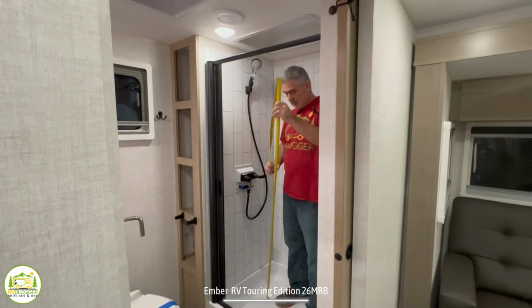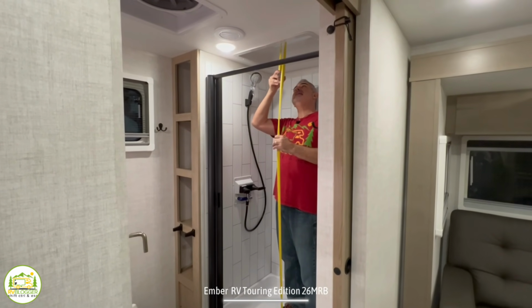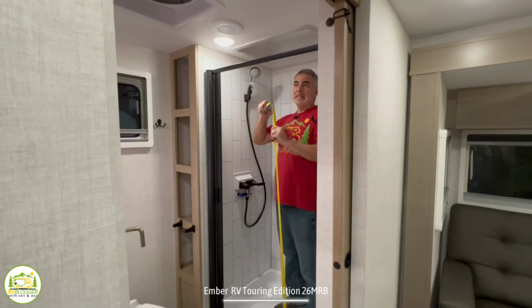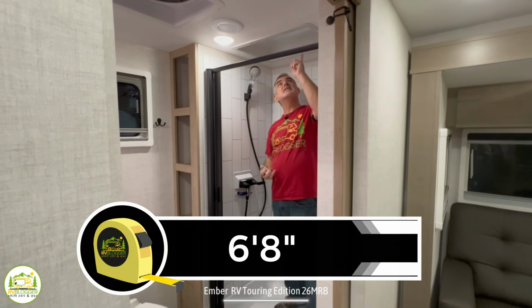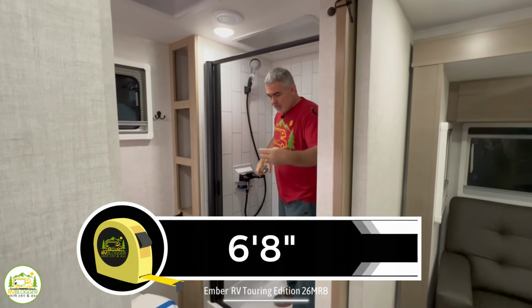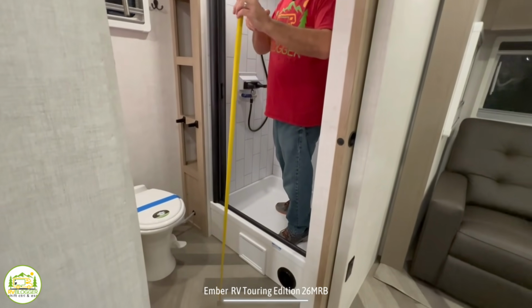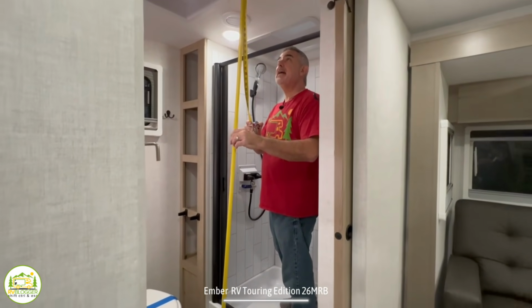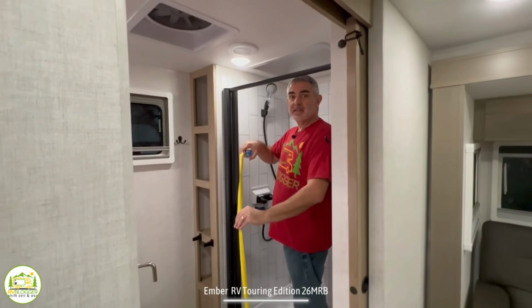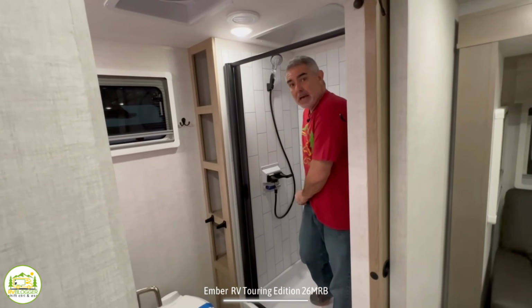is, gosh, 80 inches in here. So, that's a lot of height for some of you guys. What's that? 6 feet 8 inches inside the skylight. And then the regular ceiling height in the entire RV is 82 inches tall. And so, gosh, that's quite a bit of height in here. That's 68 inches of height, regular ceiling height throughout the trailer.